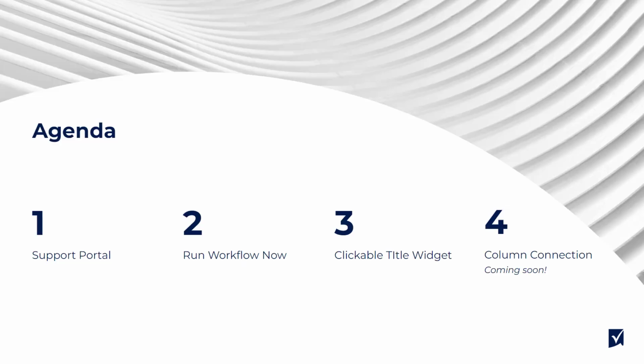We've released quite a few features these past few months, but today we're going to review some of those that we think are going to help you take your Smartsheet work to the next level. First, we'll walk through the brand new support portal, which will ease and streamline the process of requesting assistance from our customer support team. We'll then take a look at Run Workflow Now, which now provides us with the ability to test our automated workflows.